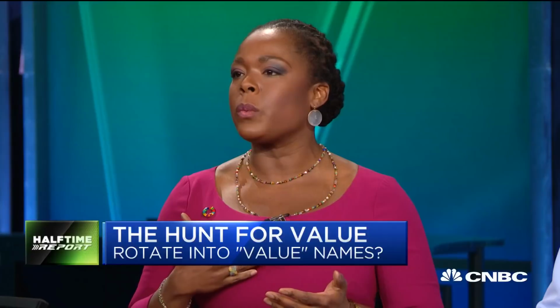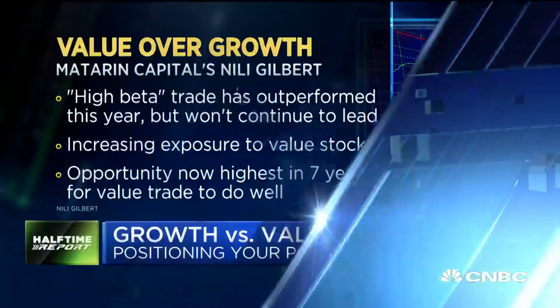At Matarin, we have a positive outlook for the stock market right now, but as you know, we always want to also pay attention to what kinds of stocks are leading the market up to assess the health of the rally. So we track something called factors, which are quantitative indicators that help us to classify or group different kinds of stocks. And what we've seen so far this year is that it's the high beta factors that are the top performing in the market.